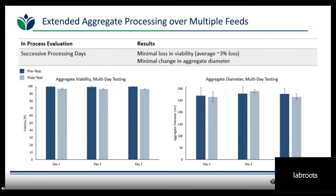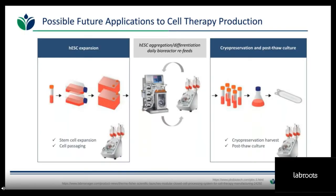We also looked at diameter after multiple successive processing days, and once again saw a minimal change in aggregate diameter, as seen on the graph on the right. In fact, on day 2, we actually saw a slight, not statistically significant, but a slight increase in aggregate diameter, suggesting that we're in fact removing some of the non-aggregate debris that would have small diameters. So that's a good thing. We wanted to see that debris get sent to the waste instead of the harvest.